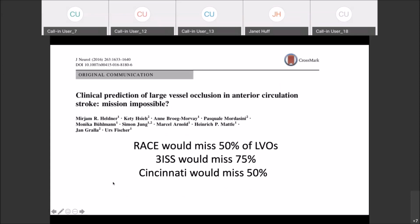And so, you know, they said if you use RACE or 3-item severity scale, you'd miss anywhere from 75, 50%. Cincinnati would miss 50%. But again, their definition of LVO is, for that time, 2016 was aggressive. Now, I think in 2020, we are being a little bit more aggressive. There are some trials going on, so we'll see. Maybe that definition was correct, not just a proximal M1 in an ICA.